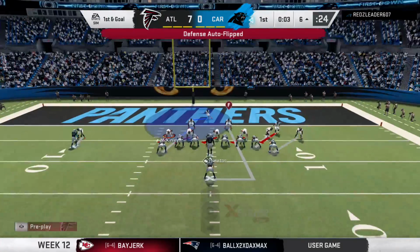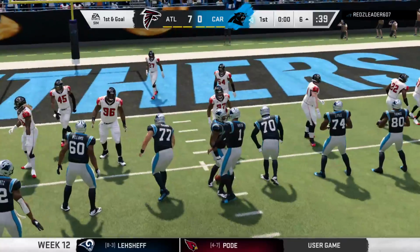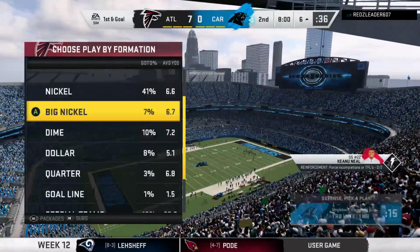And this will probably be the last play of the quarter. After 1, 7-0 on EA Sports.